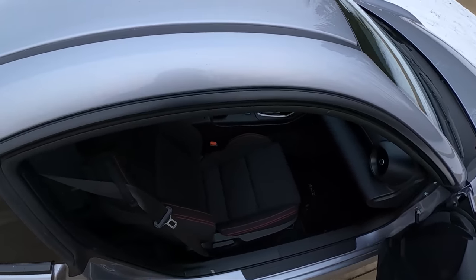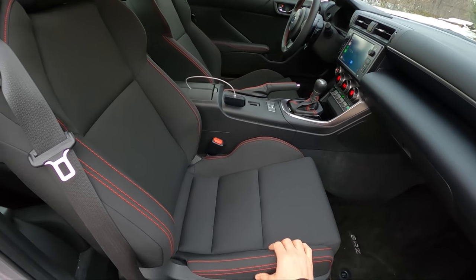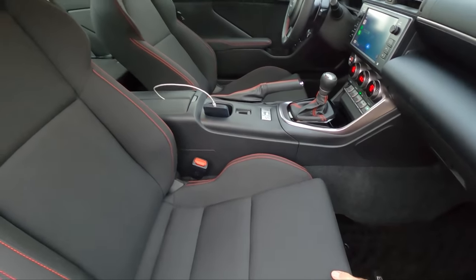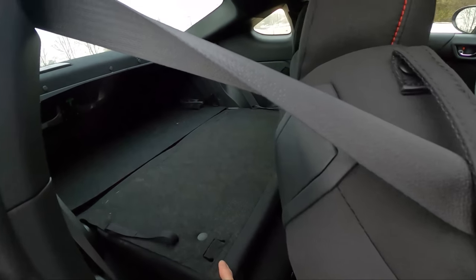I do really like these seats. They're slightly more aggressively bolstered for the 22 model year. The cloth seats in this premium base model are really good. They keep you really well supported in the car, and the grippier cloth has a little bit more traction on your body, I think.